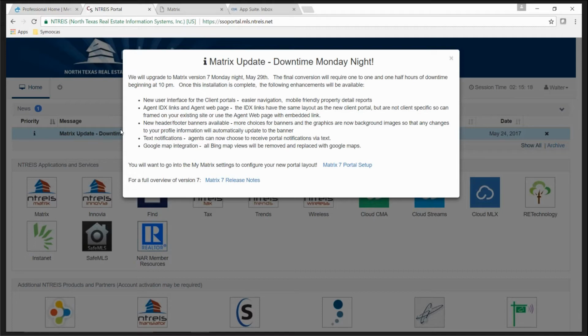And then, of course, the best thing that we're so incredibly excited about is that we're going from Bing Maps to now Google Maps. Yeah! Woohoo! And of course, the biggest thing about that is it's going to be more up to date with the locations and things like that on the map. So I think you're going to really love that.